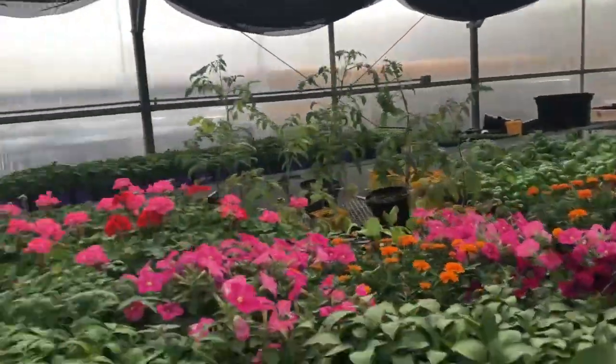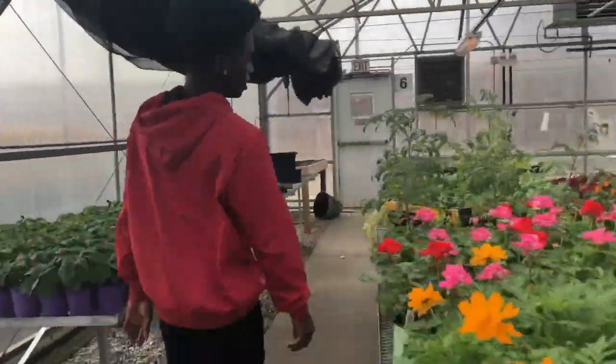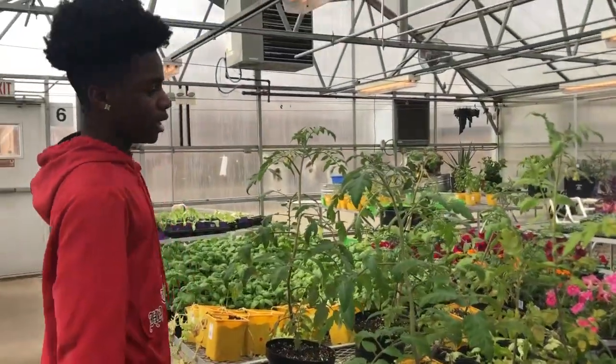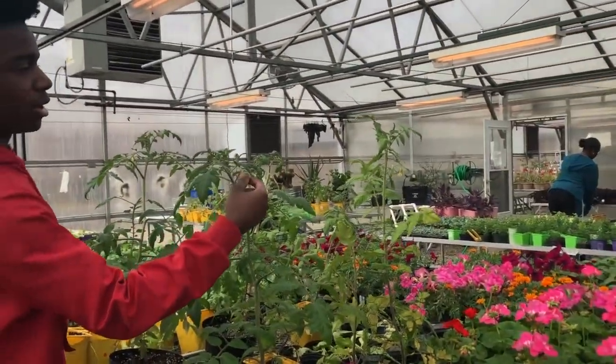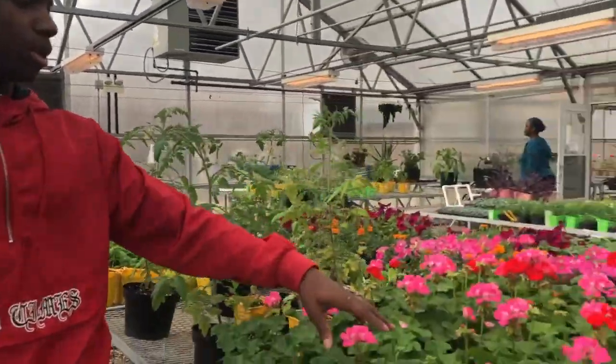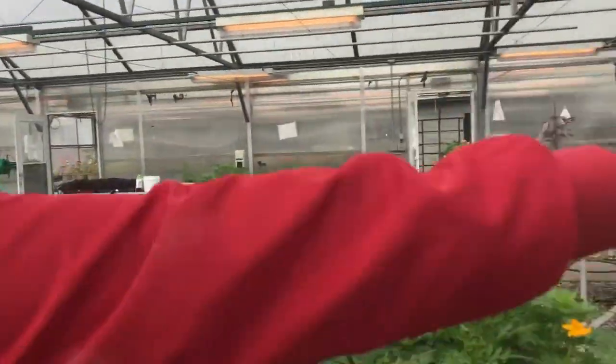If you come around back, I'll show you some of my personal plants. These are my tomato plants. I've been growing them since October, I believe. They're starting to blossom. Soon, there are going to be some tomatoes on there. These plants are going to be in the flower garden show as well. And these too.